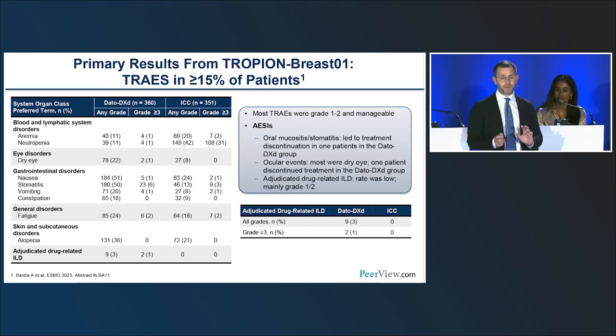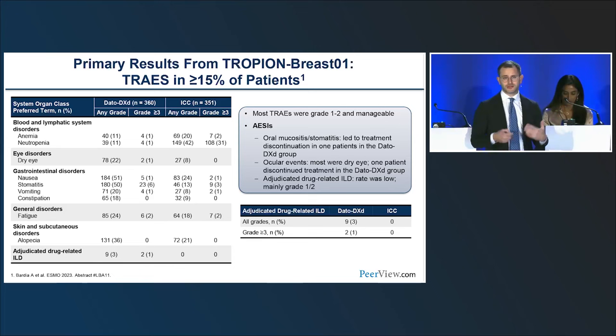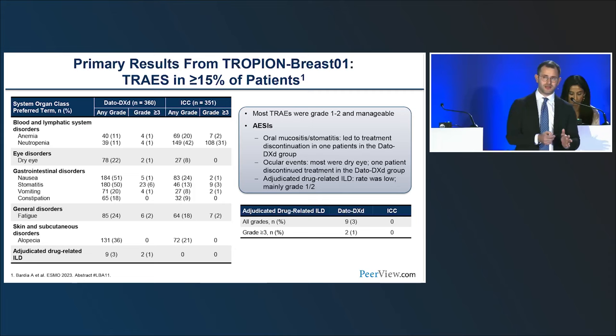And so it's important to remember that we have to monitor the lungs of the patient carefully with CT scans of the chest performed every 6 to 12 weeks while on treatment with T-DXd or Dato-DXd. And with this, I'll give the word back to Erica for continuing the case.